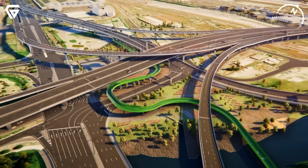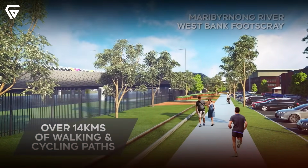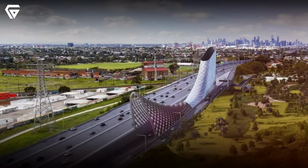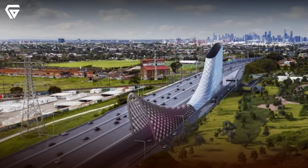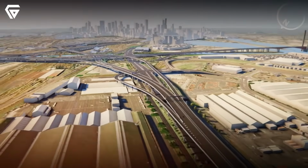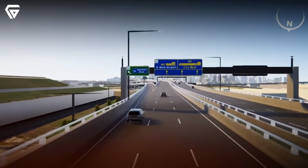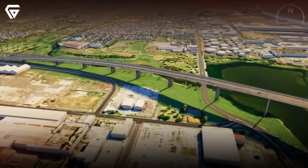These steps are crucial for ensuring that the tunnel will be ready to handle Melbourne's congestion, freight needs, and future growth. Once completed by the end of 2025, the Westgate Tunnel promises to reshape how Melburnians commute, cutting travel times by up to 20 minutes, diverting thousands of trucks from local roads, and enhancing freight efficiency across the city. With new cycling paths, green spaces, and reduced pressure on the Westgate Bridge, this project is set to make Melbourne a more livable, connected, and efficient city.